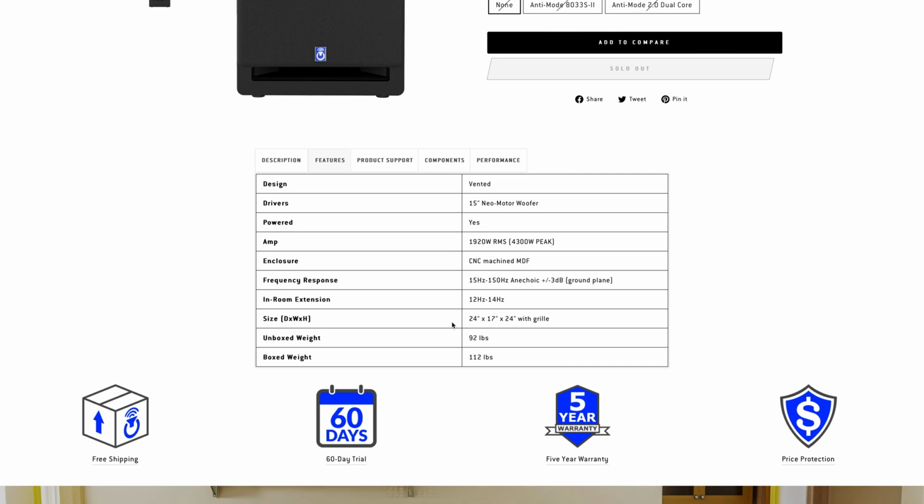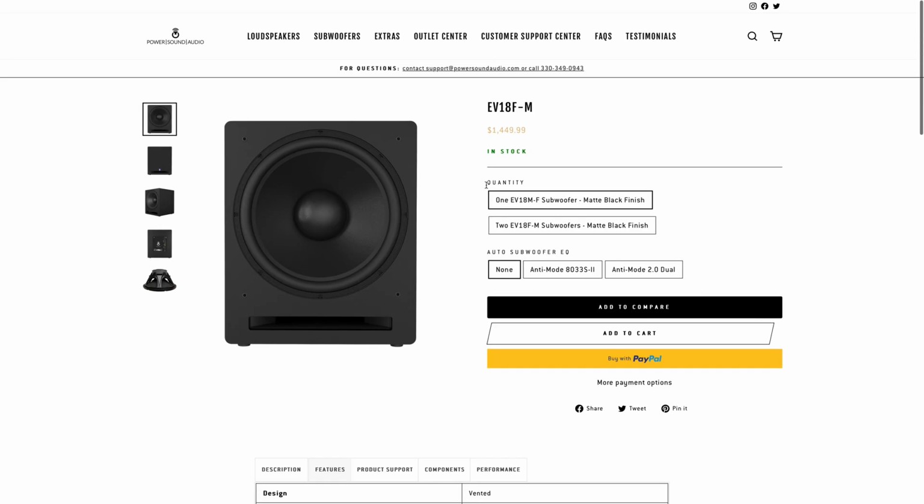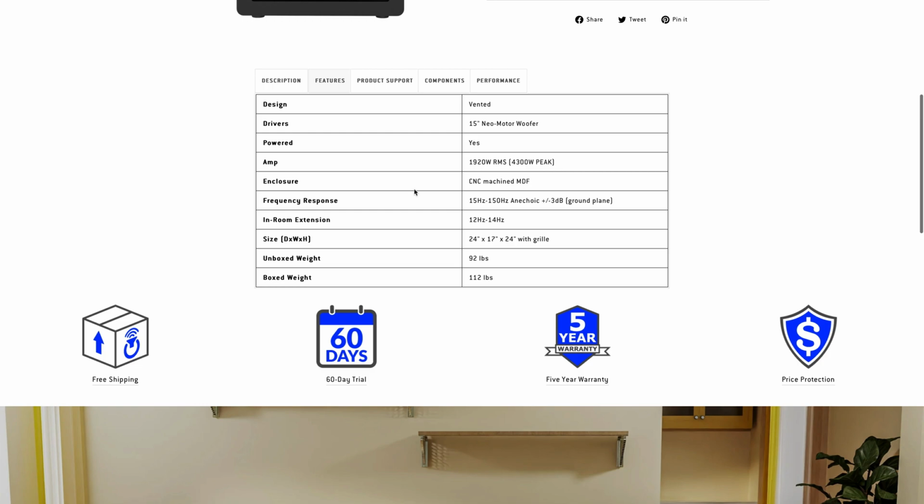So, honestly, the dimensions are not too far off from each other, but I think the 15 is a bit smaller, but you still get the same amount of performance, almost the same, really, as the larger one. So, it's really pick your poison there. I suspect that the 18-inch has more output just from the sheer displacement, and then the 15-inch may dig a little bit deeper, but we're splitting hairs here.